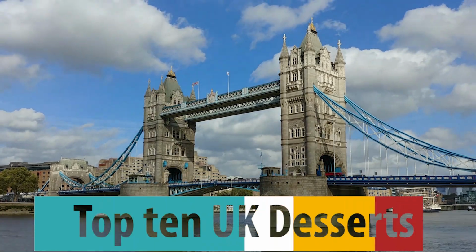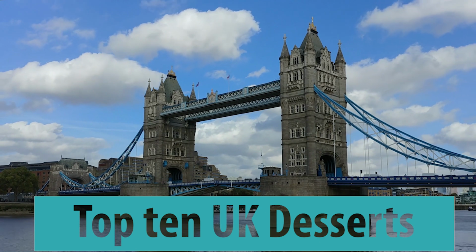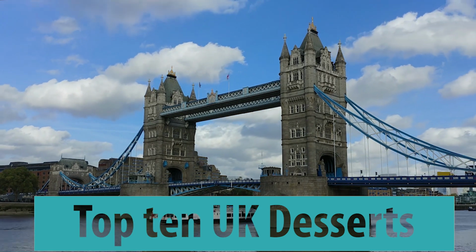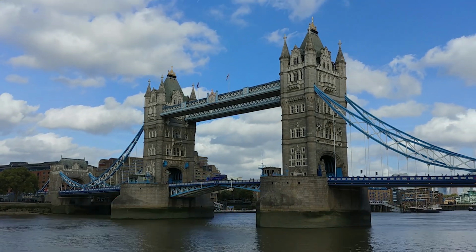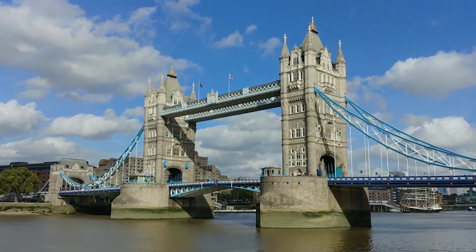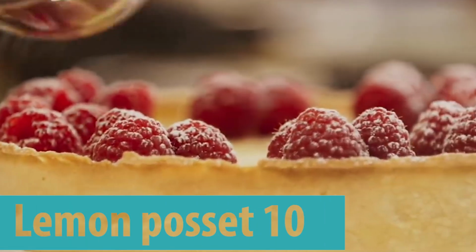The United Kingdom is famous for its rich and diverse cuisine, and its desserts are no exception. From warm, comforting puddings to light, airy trifles, there is something for every taste bud. Today, we will be taking a closer look at 10 of the most popular UK desserts, including their ingredients and how they are prepared.